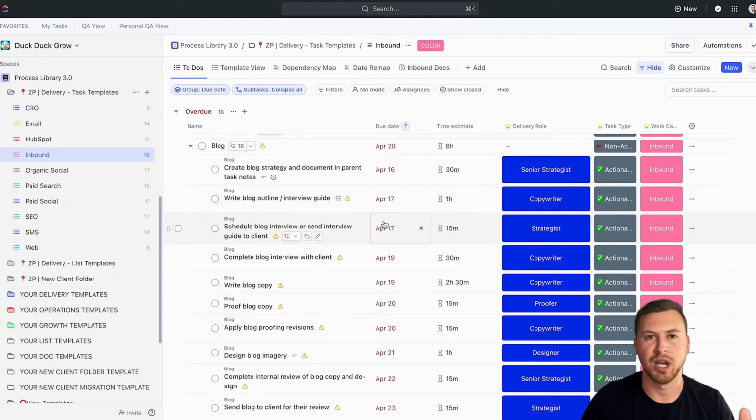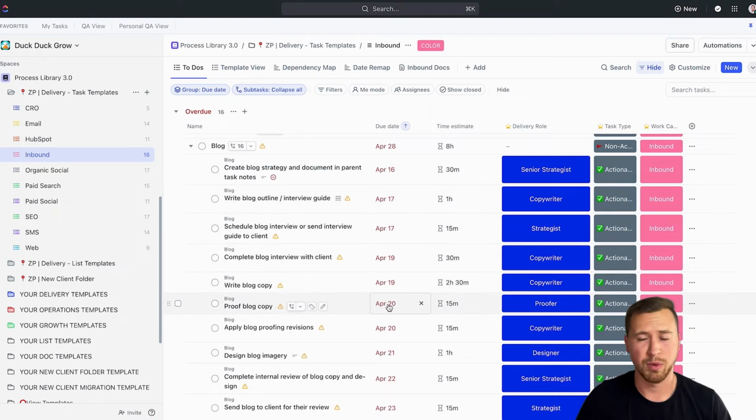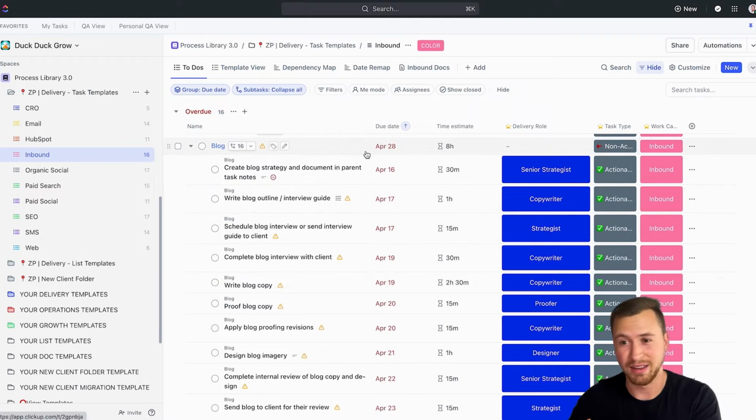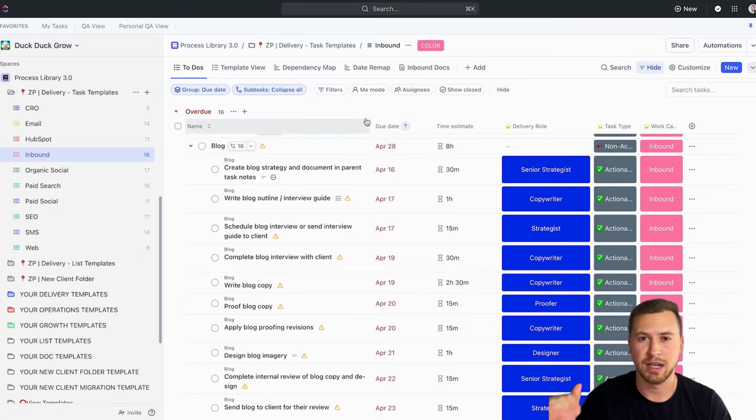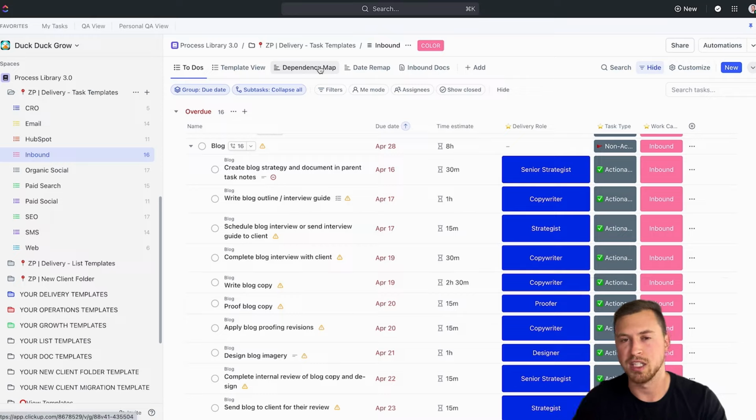So each task should have a due date, but within this, we really only care about the distance between the dates. We can remap everything later on, so don't feel like you have to get the dates right, and this can only be used once. Essentially, you just put the first date in that and then a day after that, and so on and so forth. We only care about the distance between the dates. This allows us to just remap it based off that first subtask due date in the future.